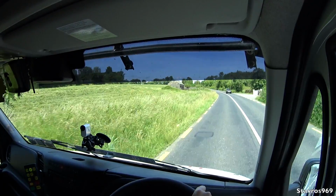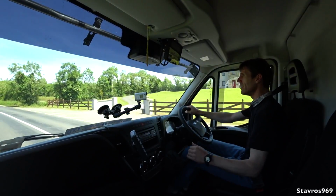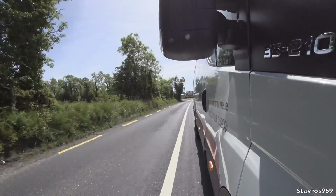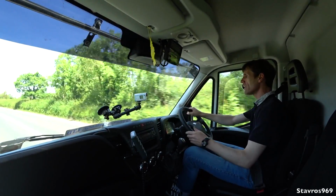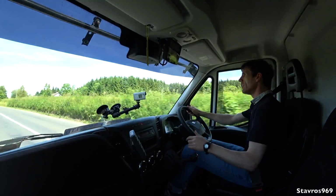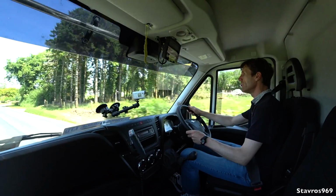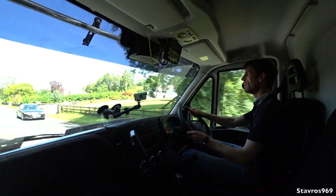So yeah, it is quite loud, that engine. But the gear change is pretty good. Up into 5th gear. Let's get it up into 6th. So we're just traveling here now at 80 kilometers, and it's just revving in at 1500 RPM. So that is pretty good.